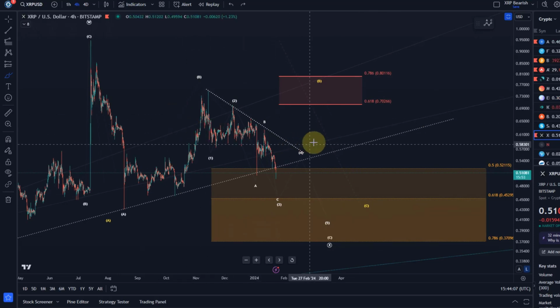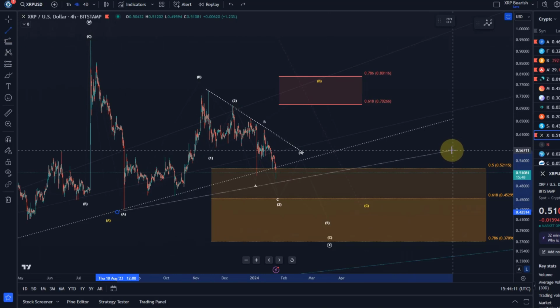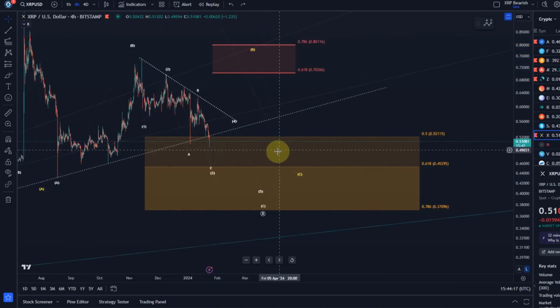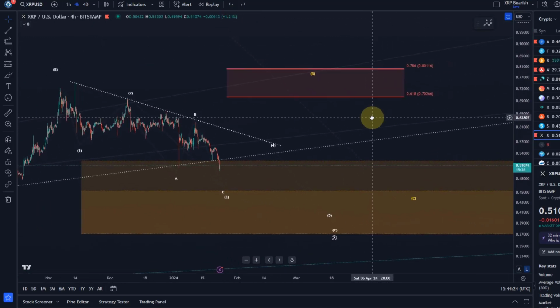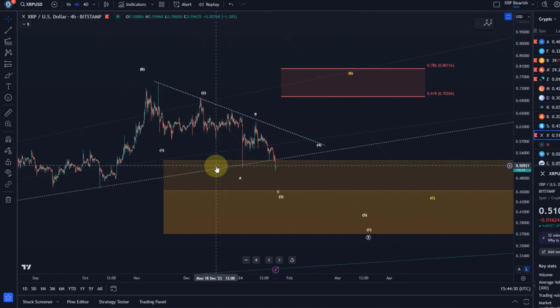It could even, I mean, nothing stopping this sideways move from turning into some kind of a triangle, right? A larger triangle or something, I don't know, it's possible. Because we're dealing just with corrective structures. So that means just be on the side of caution here, maybe. Probabilities are typically quite balanced on charts which are very corrective, and where we're only dealing with 3-wave movements in any direction.